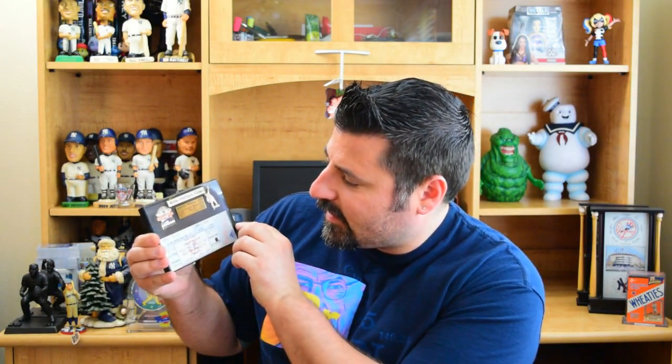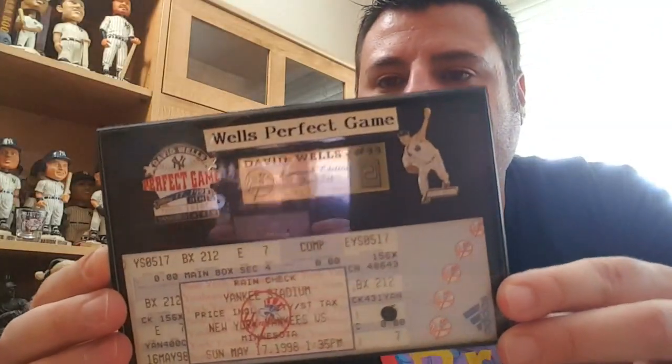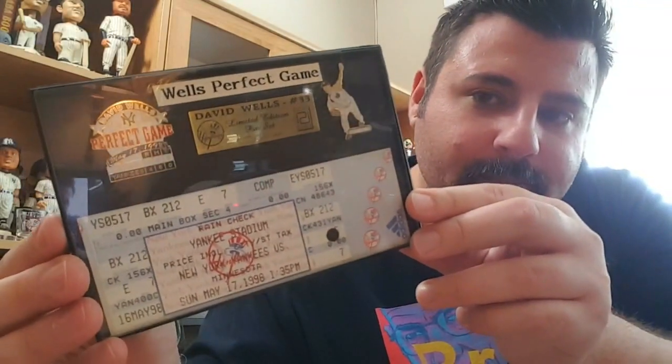Then we have here a 1968 Topps Mint Mickey Mantle first base Yankees card. Another one of those pin sets of a David Wells perfect game. So it has a pin that says May 17th, 1998. Has a picture of Wells throwing, and there is the ticket stub from the game, Sunday, May 17th, 1998 at 1:35 p.m. when Wells pitched his perfect game.